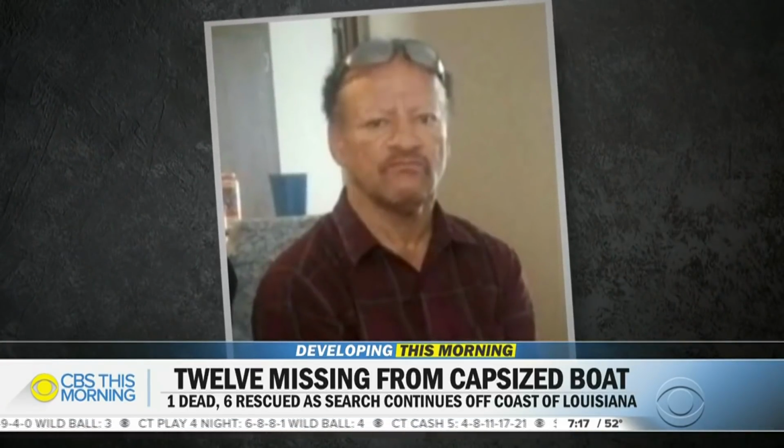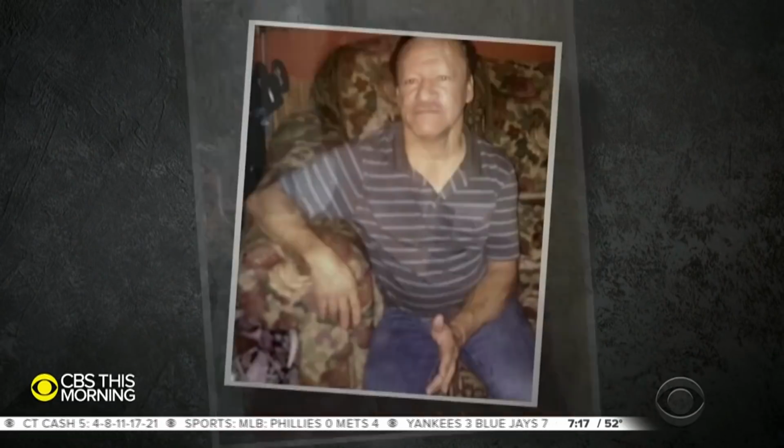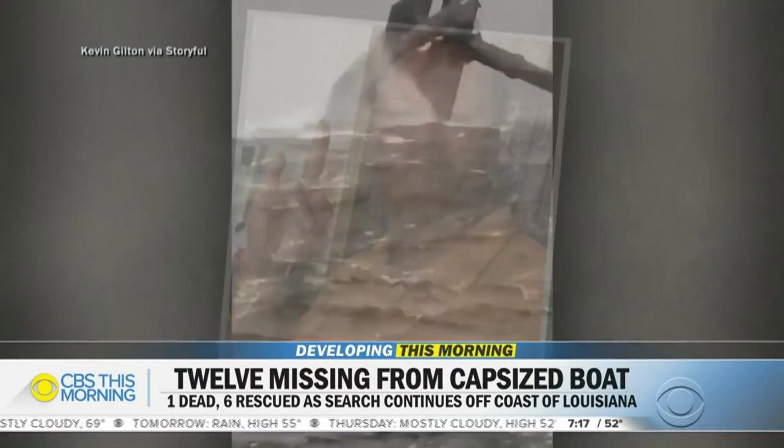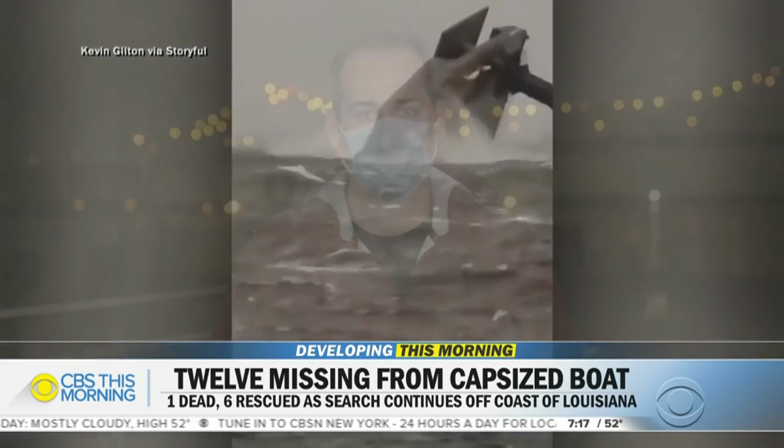Also missing, 62-year-old Gregory Walcott. He worked in the ship's kitchen. His niece, Crystal Sadler, says he also had picked up extra shifts to work, and that's why he was on the boat that day. What's affecting us the most is that we're not hearing anything. It's just dreadful, just sitting there waiting for the phone to ring. So we're trying to just stand in faith that we're going to get the phone call soon that he's found safe and he's alive. 12 people missing as we're coming up on nearly 48 hours of searching.